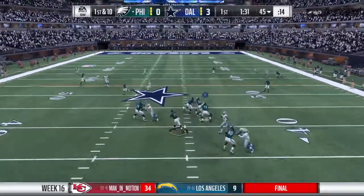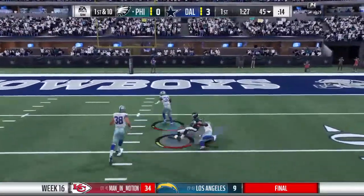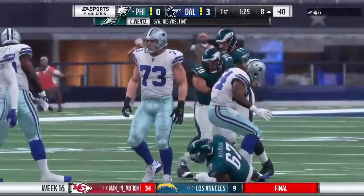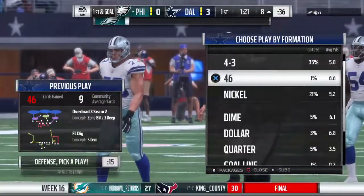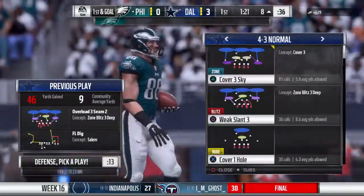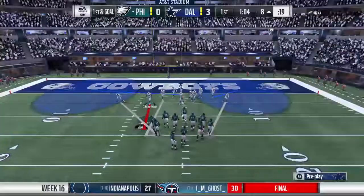Now Wentz. And complete to Zach Ertz. And he's going to be marked down deep in Dallas territory. A big play there for Philly. 46 yards. So they're operating in the red zone.